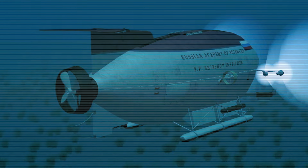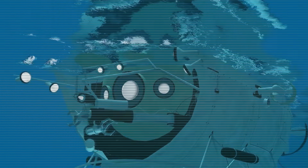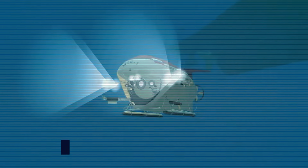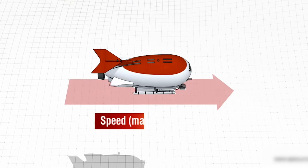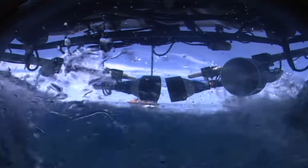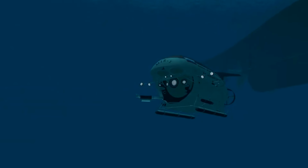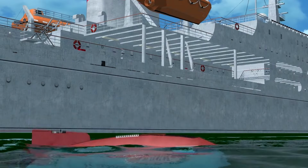Electric motors drive hydraulic pumps that operate hydraulic manipulators and 3 propulsors, one aft propulsor rated at 9 kilowatts and 2 side propulsors rated at 2.5 kilowatts each. These capabilities enable the Mir submersibles to achieve a maximum underwater speed of 5 knots. Longitudinal trim control is facilitated by 2 spherical water ballast tanks located fore and aft. These tanks can expel water using compressed air as needed.